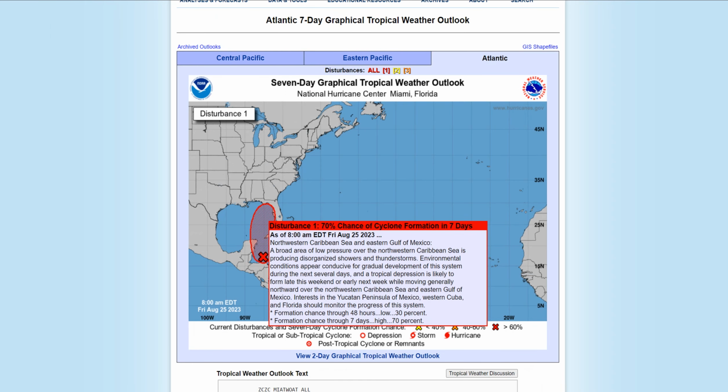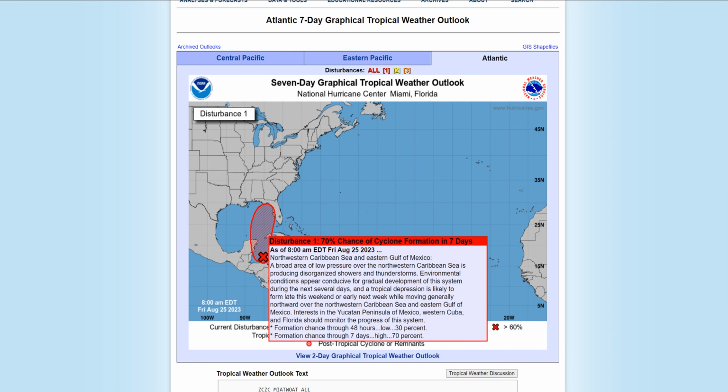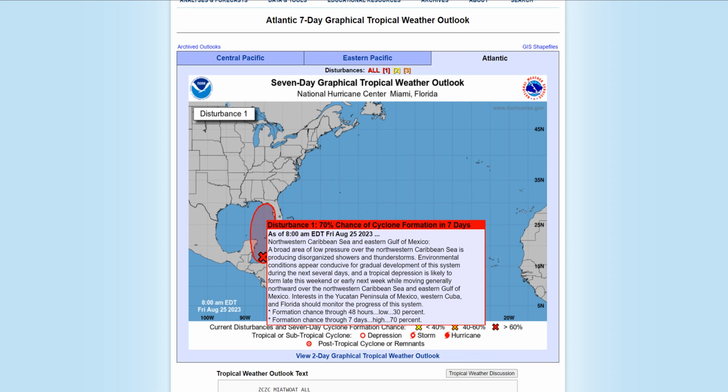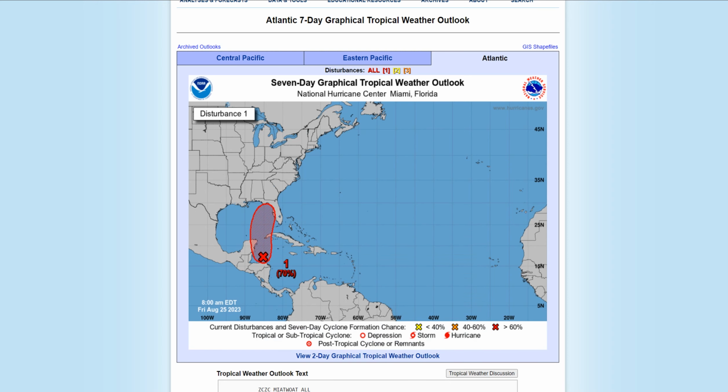And that leaves our little friend down here in the Gulf of Mexico. It has a 70% chance to develop today from the National Hurricane Center. I would expect an invest tag on this soon. They don't have it out yet, but this will likely become an invest. I think 93L is the next one up. So sooner rather than later, this will be a tagged invest. But we do have a couple of days before it really gets cranking. So, we'll see what time they want to go with that.